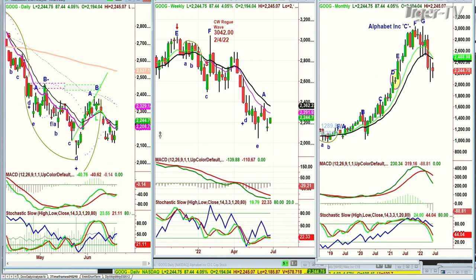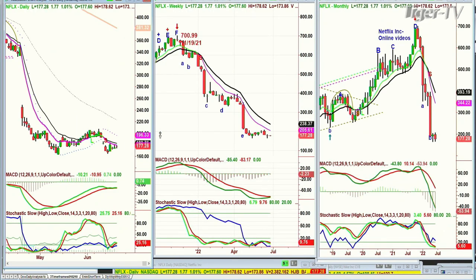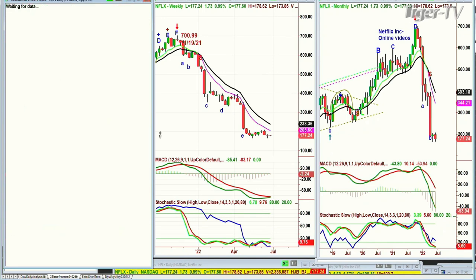Just typing it in. There it is. It's almost the same pattern. It had the arch formation, a successful arch, because it never took out the May low. It's trading up 4.9%, up 5.23 at 111.46. And if you even look at a Netflix, which is above the left side low in the arch formation, although it went to peak A, peak B, and a peak C, but it pulled back and it's holding okay. It's up $1.77 to 177.23.